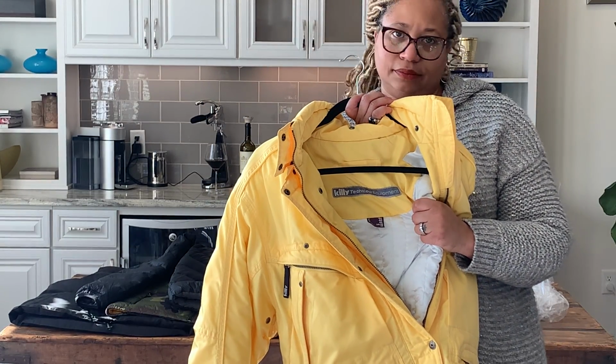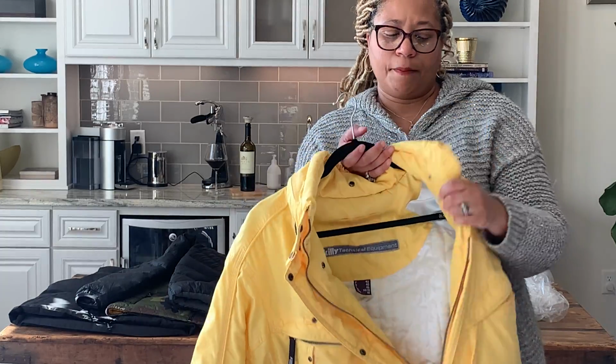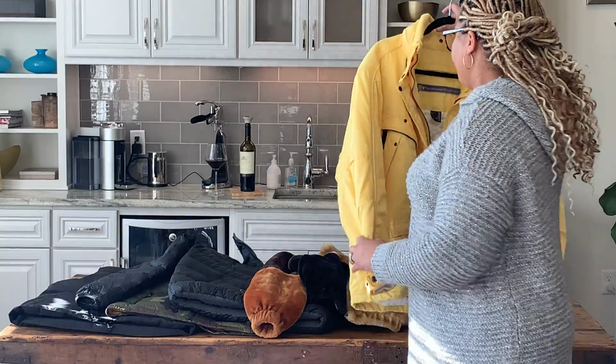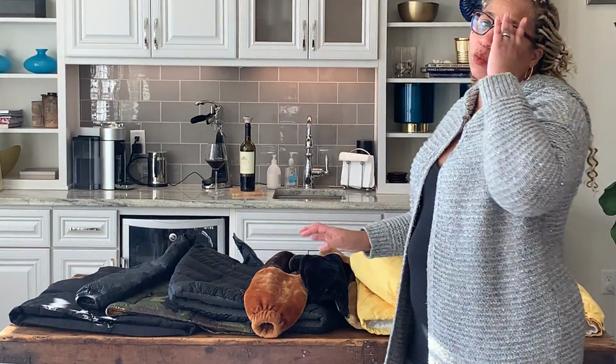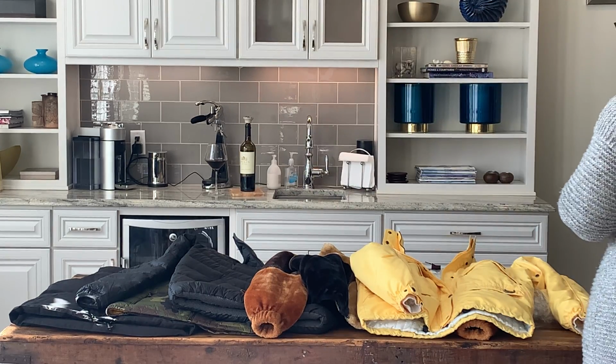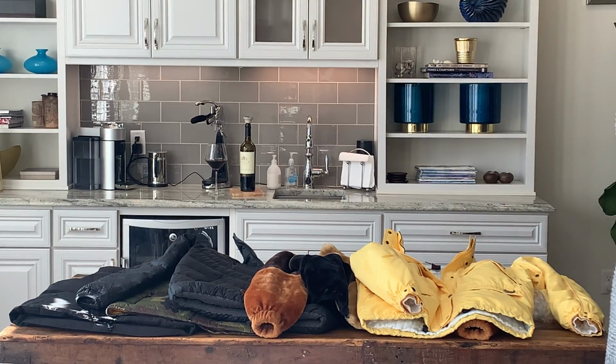I mean, come on. I mean, really? Beautiful, beautiful piece. Beautiful jacket. Love this jacket. Definitely will keep you cozy and warm in the winter, and beautiful and hot looking on the slopes. All right, our last piece that we're going to show you today.